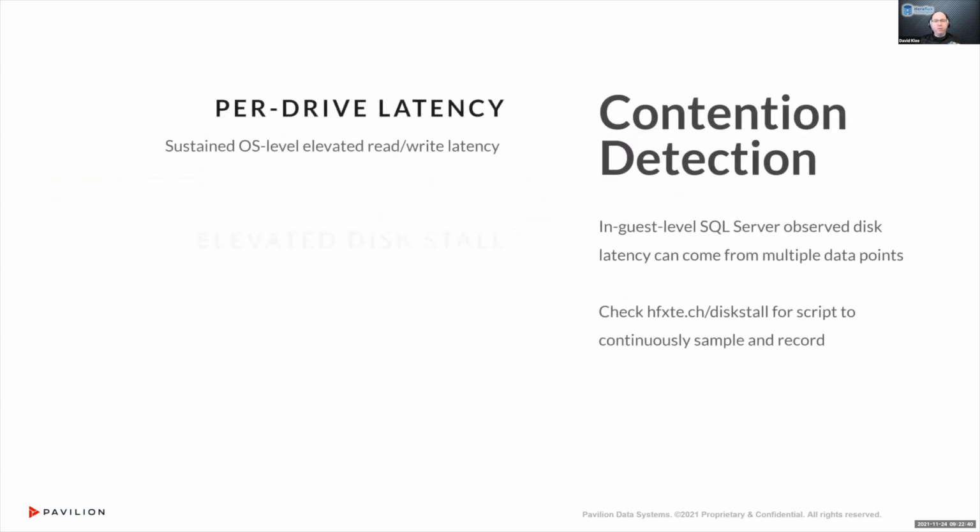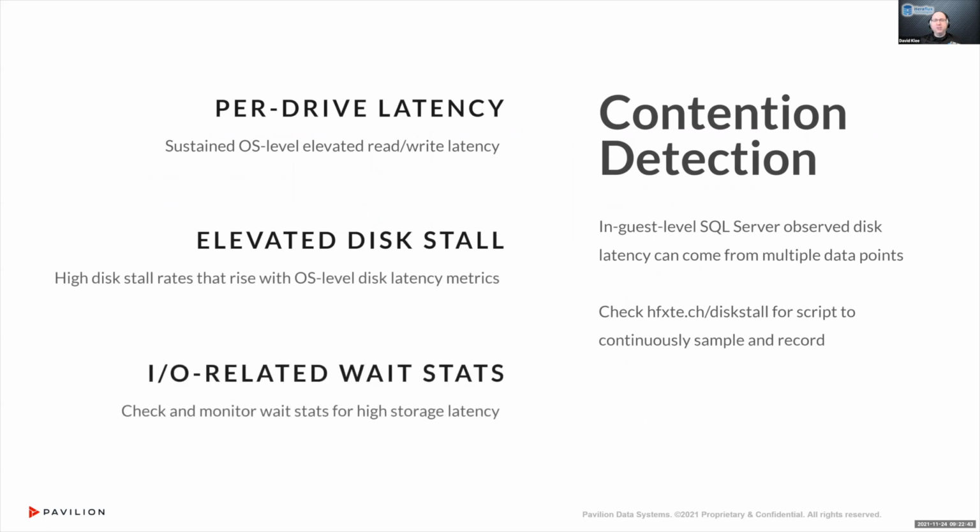We do have a free script out there, hfxte.ch/diskstall, that will give you a script that will collect these metrics on an ongoing basis and will help you see the disk stall rates by database data and log file. Compare it to perfmon, compare it to vROps, compare it to the VMware telemetry with virtual disk and data store, and then compare it to your SAN. And what you find might surprise you. The database engine can start to trip up on itself. This is why we have more than 1 data file for TempDB. Do it for your user databases.